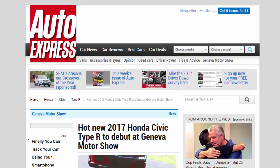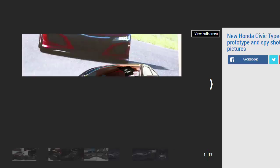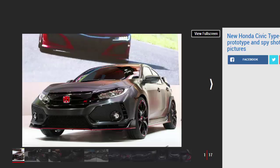Hot new 2017 Honda Civic Type R to debut at Geneva Motor Show. We've seen the prototype version of the next Honda Civic Type R, and now the production model lines up for a reveal at Geneva. The new Honda Civic Type R will make its world debut at the Geneva Motor Show in March, the manufacturer has officially announced.